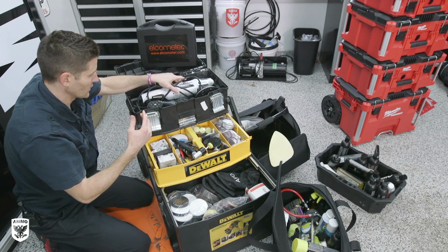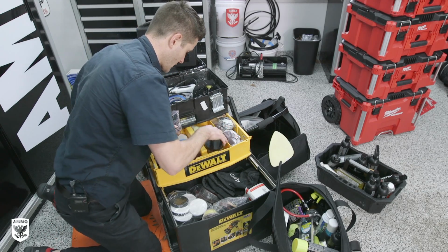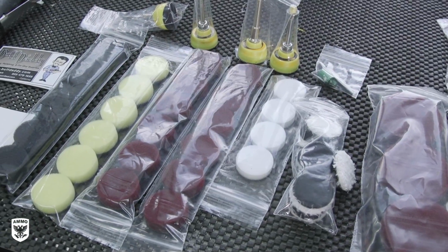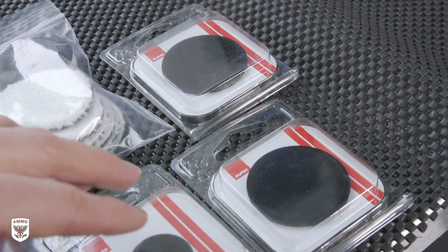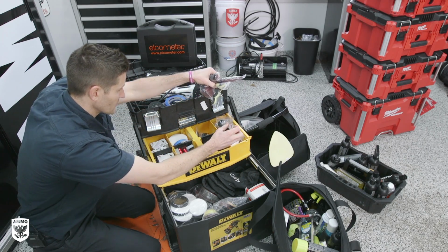And of course, you always want to wear gloves on your hands. I got all my little 1 inch guys everywhere. And then I have 2 inch microfibers. I have 2 inch backing plates. And then my 3 inches are in here, all my cutting pads. Now I'm big with the microfiber cutting pads. Those are huge for me.